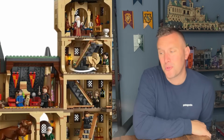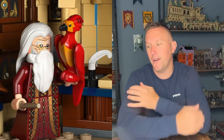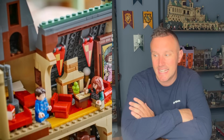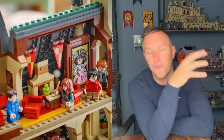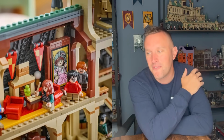The interior has some great stuff. Of course, we are seeing the grand staircase. We're also getting a Dumbledore's office, which looks quite nice, very similar to the 2023 Dumbledore's office that we got. And so that looks really cool. I like all the different detailing we're seeing there within his office. We're getting a more proper Gryffindor common room. You can see we have both the area with the sofas and the fireplace, as well as the bedroom area. So I'm excited for that as well.